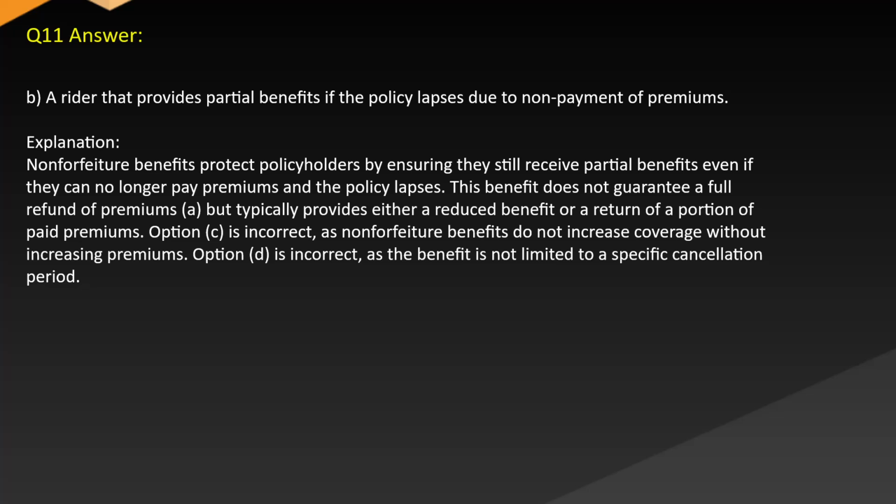Option C is incorrect, as non-forfeiture benefits do not increase coverage without increasing premiums. Option D is incorrect, as the benefit is not limited to a specific cancellation period.